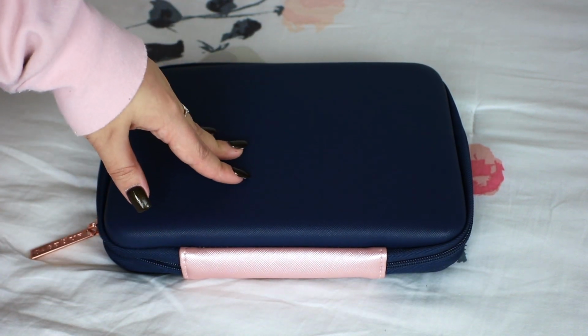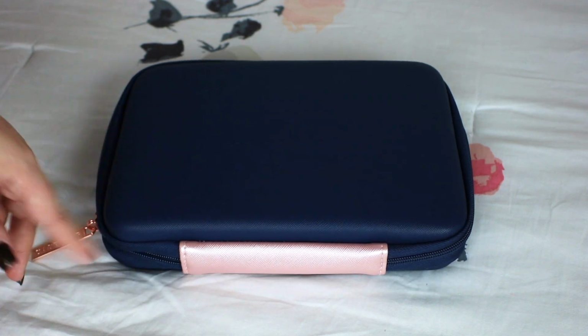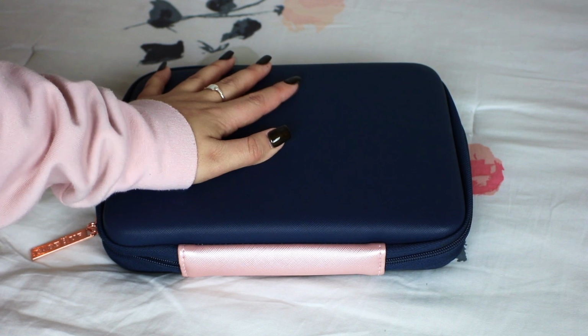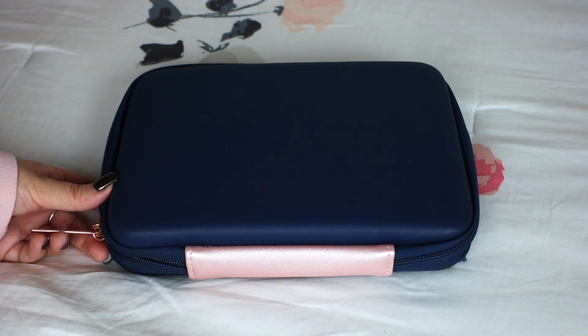So that is one thing about the bag that I just wanted to point out. But like I said, for the average makeup wearer and for someone who has an average amount of makeup, just going away for the weekend or overnight or whatever, this is going to be perfect.